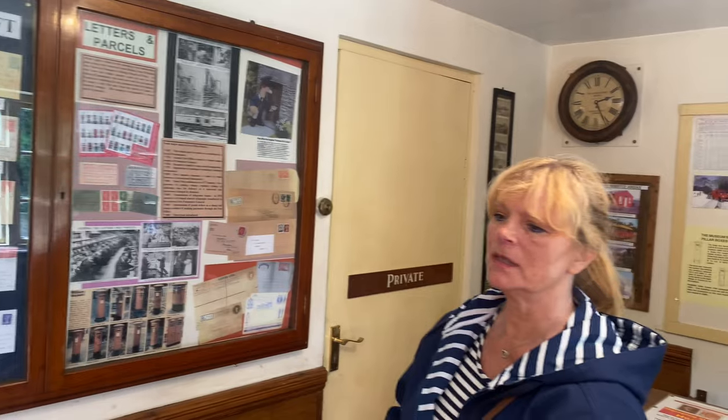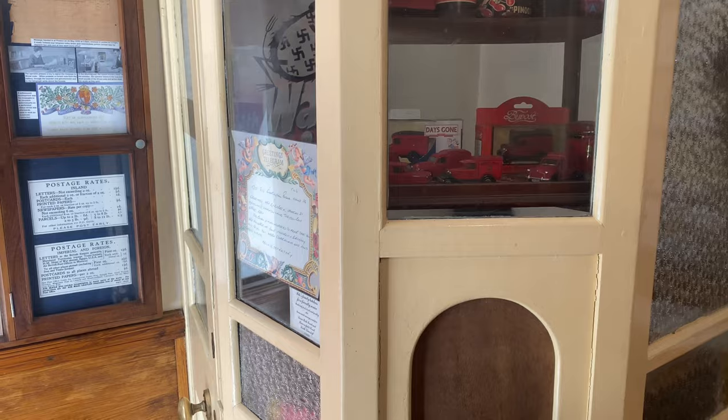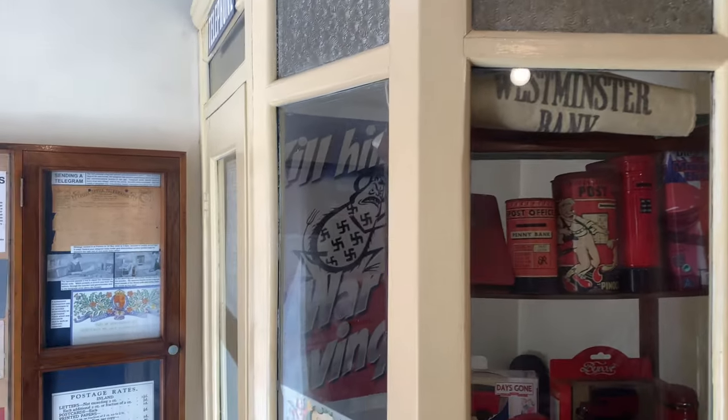So, what's this then? This is what it would have looked like before. Oh, it's a telephone box. What's the little hatch bit for then? Would the telephone be there? I've got no idea. Probably converted. No, so there is a telephone in there and they put the telephone through to you, I should imagine. Oh. So they went in, connected the call.